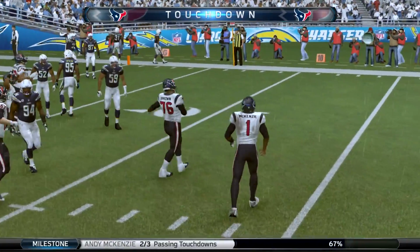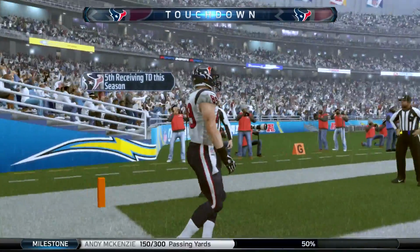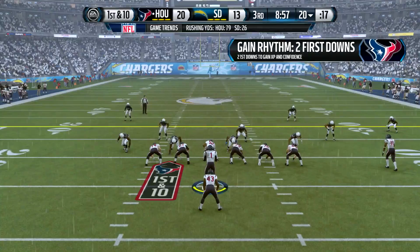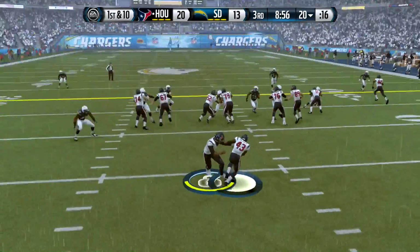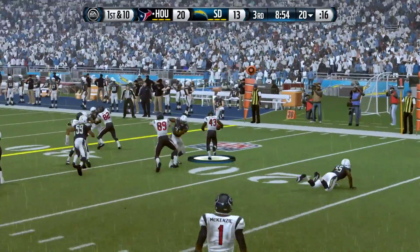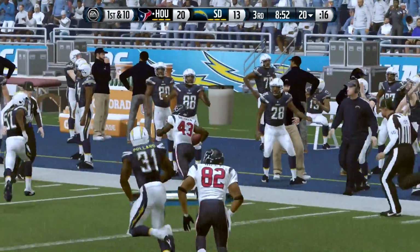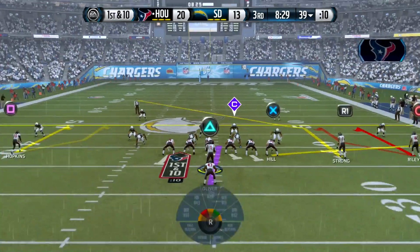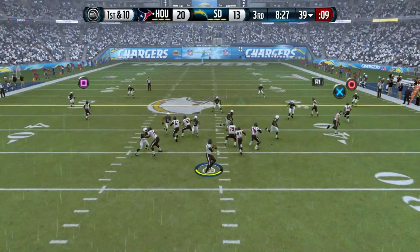Touchdown, Houston! McKenzie's second passing touchdown after 2 straight turnovers allowed San Diego to tie the game. Now we'll take this into the second half. Can they build upon that Josh Hill touchdown? This is helping as Brandon Oliver rips off a 19-yard run. Haven't seen too many of those this season.